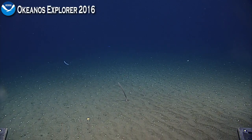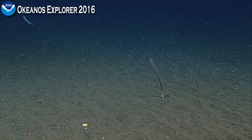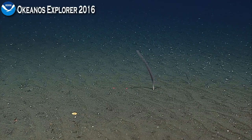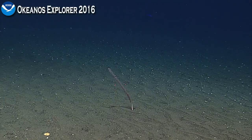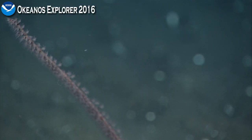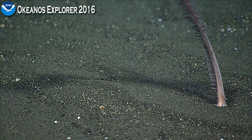Alright, video, let's come in on this little guy here and practice some close up. The orange thing? Yeah, let me get we sit down real quick. Partial. Copy. Okay, video, feel free to come in. See what we got here. Take a look at the base. Max zoom. So this is another beautiful sea pen.